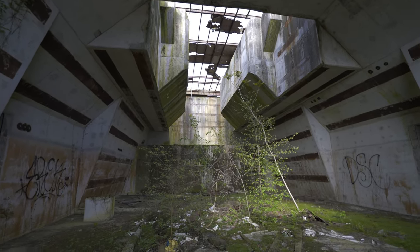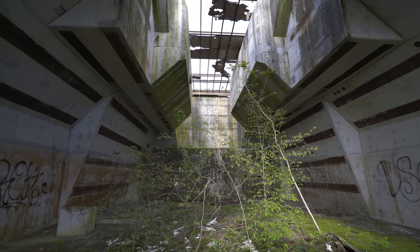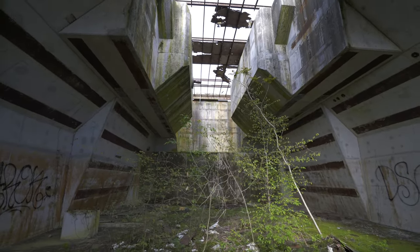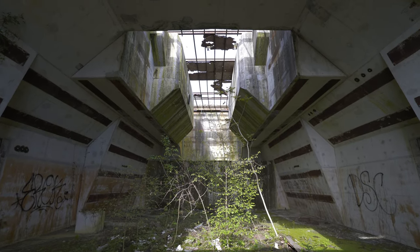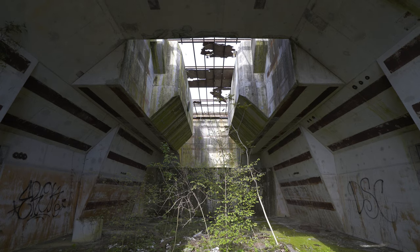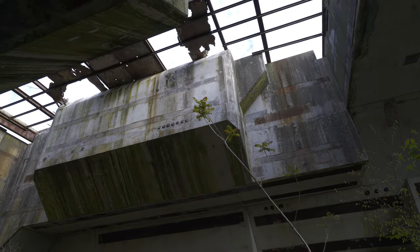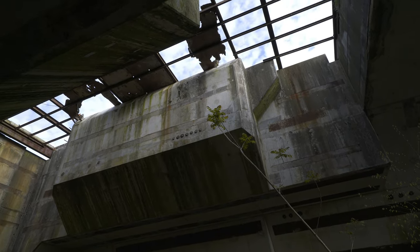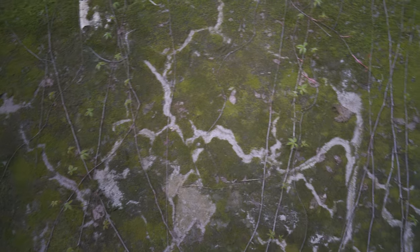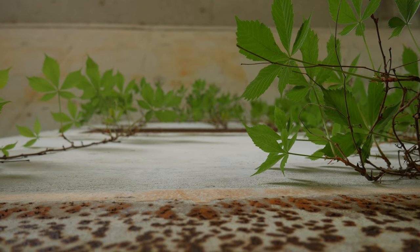That ceiling is just nuts. I wonder what this would have been. It looks like a main entrance of a building, but it is definitely not. One tree is climbing its way right out, making its way up. Maybe someday it'll get past that little steel roof line. But the vines on the ground, they're like crawling their way to the center.